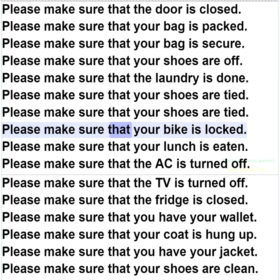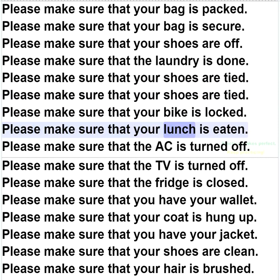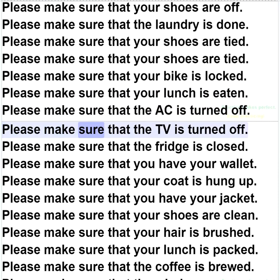Please make sure that your bike is locked. Please make sure that your lunch is eaten. Please make sure that the AC is turned off. Please make sure that the TV is turned off.